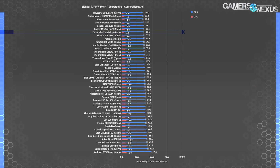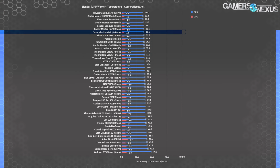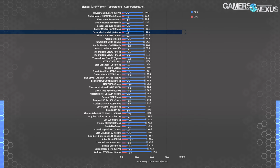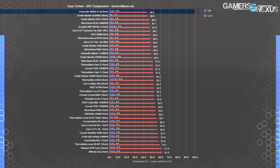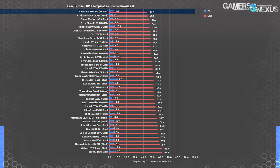CPU temperatures when rendering our Blender test file exclusively on the CPU averaged 36.6 degrees Celsius over ambient. That's tied with the half-X and nearly tied with the open air Cougar Conquer. The fans we installed are higher quality than most cases ship with, but again, it's a $650 case minimum that's designed for liquid cooling. GPU temperature during the combined GPU and CPU render averaged 21.7 degrees Celsius over ambient, which is still lower than anything else on the chart. Again, almost even with the SL600M.